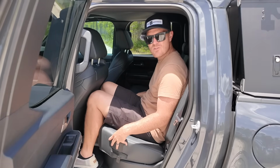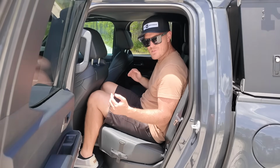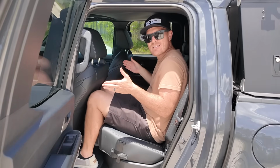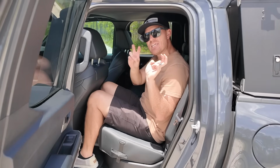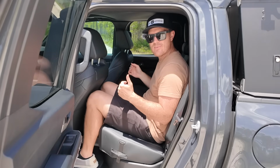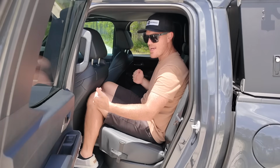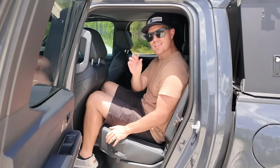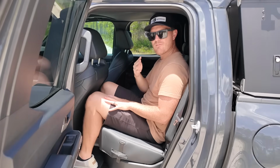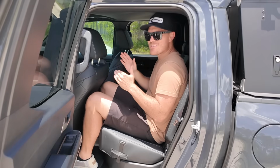Toyota knows how to do a back seat in a mid-sized truck, and it was the first gen Tundra. The first gen Tundra was about as wide and about as big as this Tacoma, but when you got the full four-door in that truck, Toyota knocked it out of the park. I don't know why they weren't able to do that with this truck, just to give people a little bit more legroom. Doesn't need to be gigantic back here, just a little bit more.